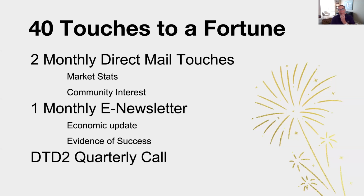And here's one of these pieces, Tammi. If I'm going to really deliver the logic, I've got to have a touch campaign. What I'm going to ask you guys to do is this, and we'll show you the way in Never-Ending Referrals. Ideally it's 2 monthly direct mail touches: market stats, community interest, what's going on in your community. Maybe it's a monthly e-newsletter with an economic update and evidence of success. So there's 2 touches a month, and 1 more touch a month. Those make 36 when you take it annually. And then when I do my DTD2, I've got 40 touches. By the way, add 1 more email and I've got a 52 touch campaign, Tammi. I'm dripping on their forehead every single week so that when they think of real estate, they think of who?